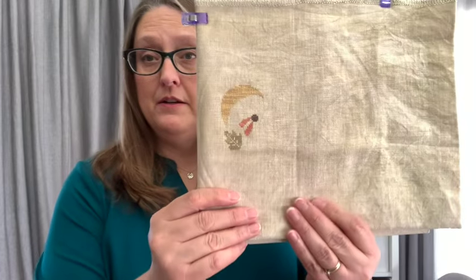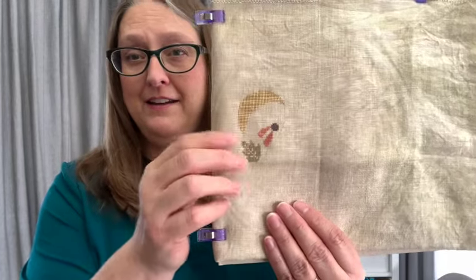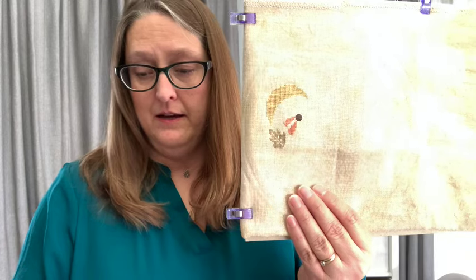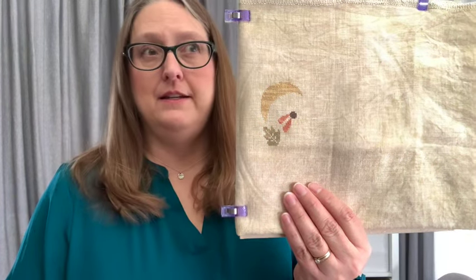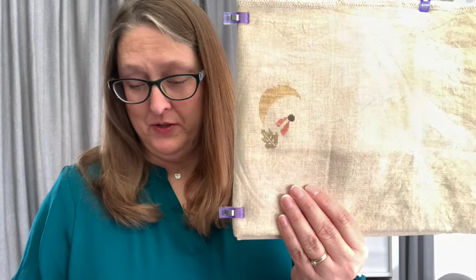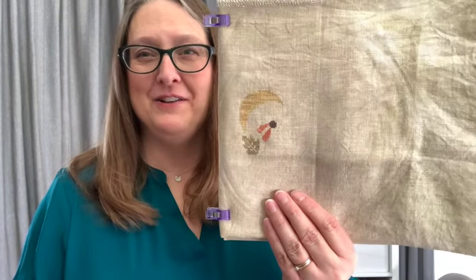Let's see how I need to position that. Okay, so again, not a huge start, but I love the variegated floss. I think it calls for a lot of Weeks Dye Works, and also, is it CC is it, oh, you guys know, are probably screaming it at me. Classic Color Works. That's what it is, Classic Color Works.